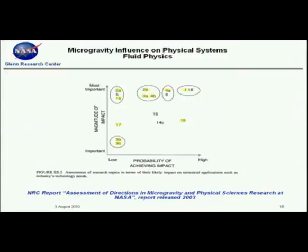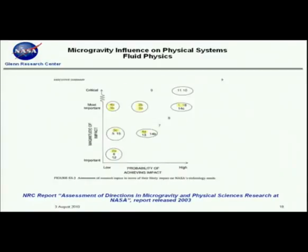And this one is the likely impact on terrestrial applications. And in here, what jumps out are, again, multi-phase flow and heat transfer systems and biofluid dynamics, areas in fluid physics that you would want to invest research dollars. And then the third chart, next chart. And finally, this is the impact on NASA technology needs. And what jumps out here for the fluid physicists is multi-phase flow, heat transfer, interfacial processes, and then complex fluid rheologies like liquid crystal displays.